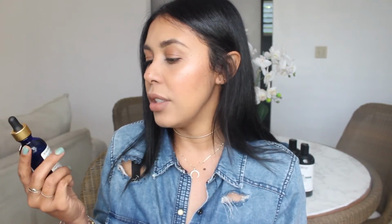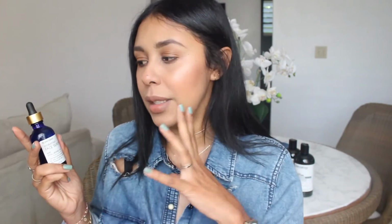Now this is actually a face serum with hyaluronic acid, and if you don't know, basically what hyaluronic acid does, it brings hydration into your skin. It makes it look more bouncy, definitely makes it look younger. And I use this serum non-stop.